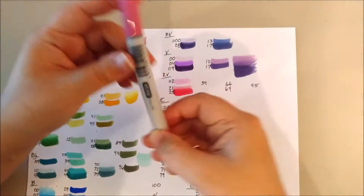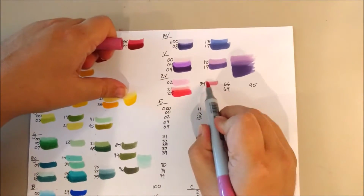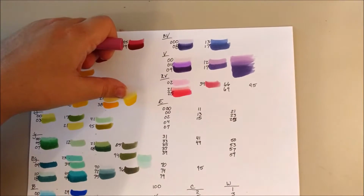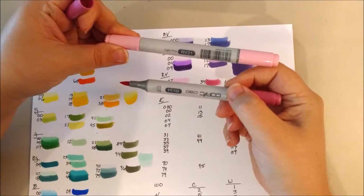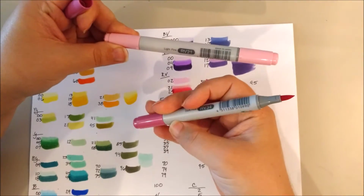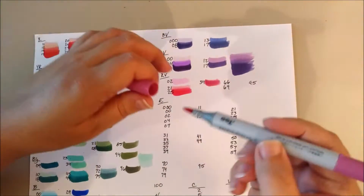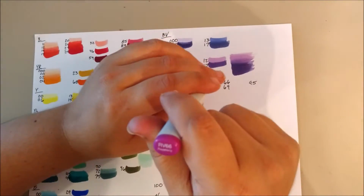Next we have RV34, which is dark pink. I'm kind of surprised they didn't make light pink here. Kind of surprised they didn't make the names work out that way, to where light pink and dark pink were in the same family, but they didn't. They didn't ask me. Maybe they shouldn't. Sometimes I'm just too scattered for my own good.